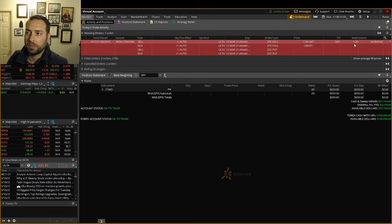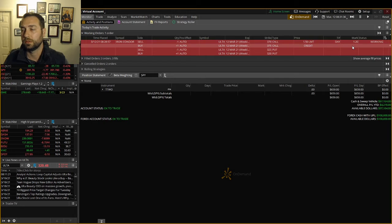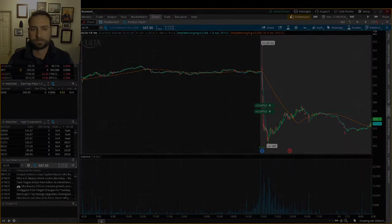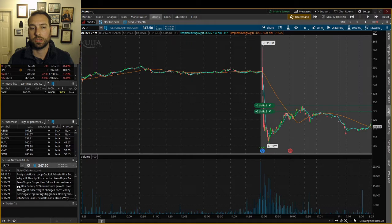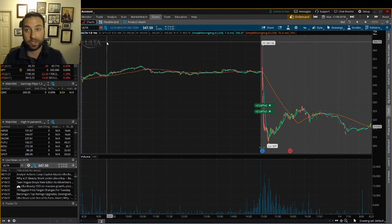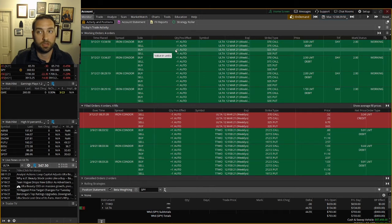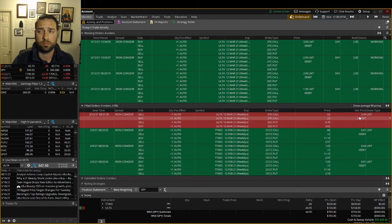So if you see the mark here, it hasn't filled yet. And I may have been a little off, but that's all right. Oh, there you go. All right, and so if you were paying attention, I was an idiot, and I was trying to sell to open a new one instead of buying to close one. So it filled at the wrong price, obviously, for the credit. But again, this shows it was listed overnight at $2. So this jumped and filled at $3.34.